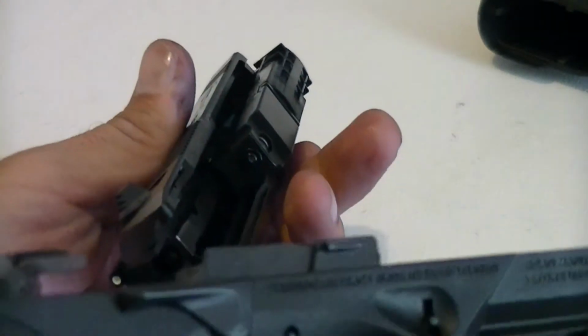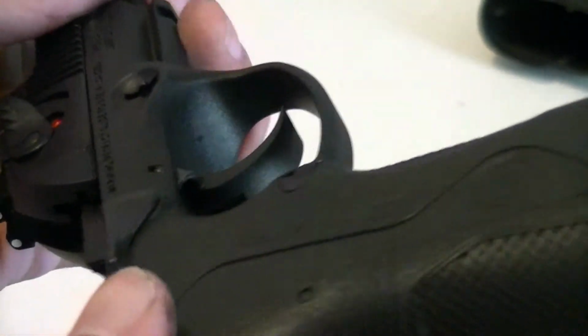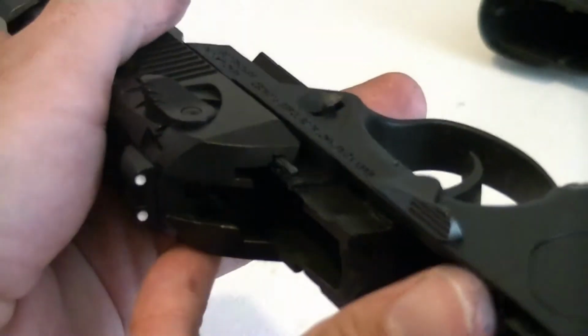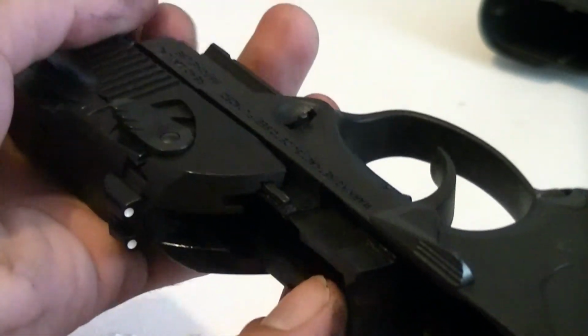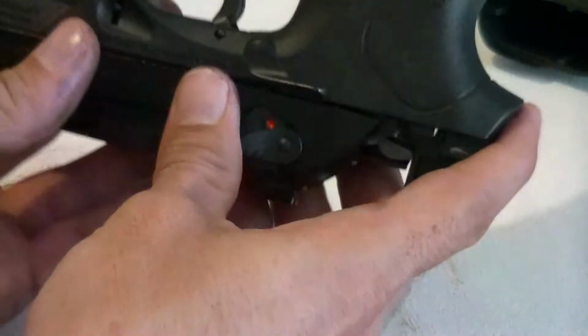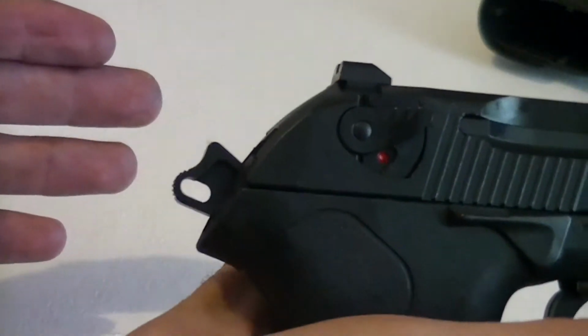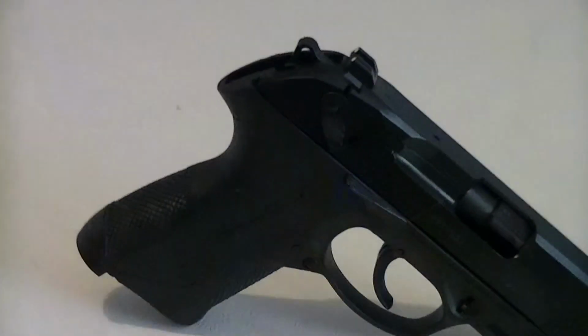You want to get your frame, lock it in with a slide right here. You have a little bit of a rail there it slides on. Just all the way in. Rack it a couple times. Should be good. Decock it. Boom. It's pretty easy.